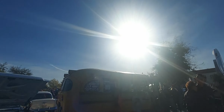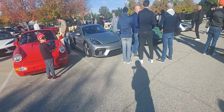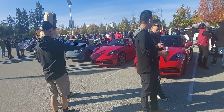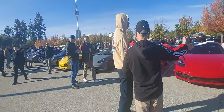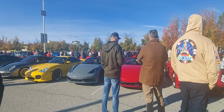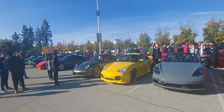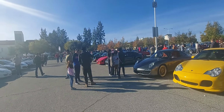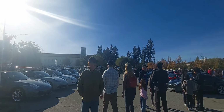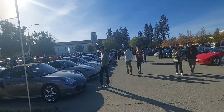LAPD enjoying the show from the air. Super epic. This is a comeback after the Thanksgiving holidays, because the show was closed for a couple of weeks. And they're collecting gifts out there. Man, this place is packed. I've never seen it this busy.